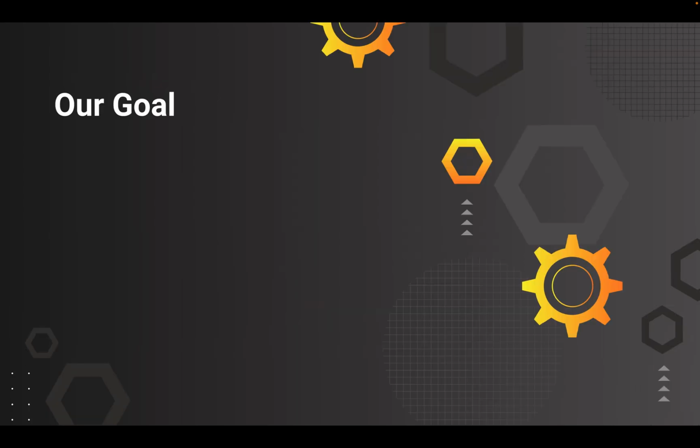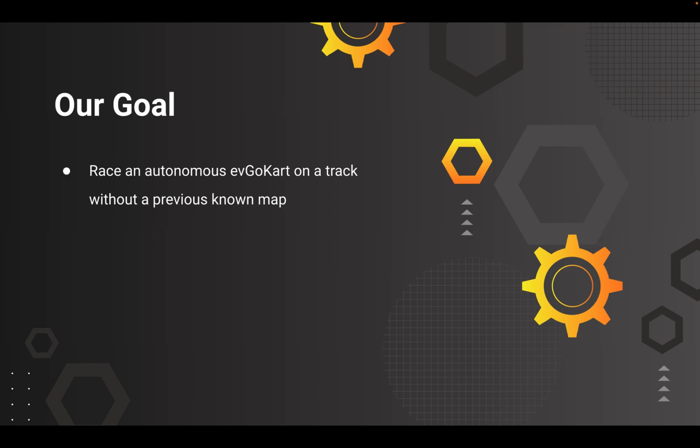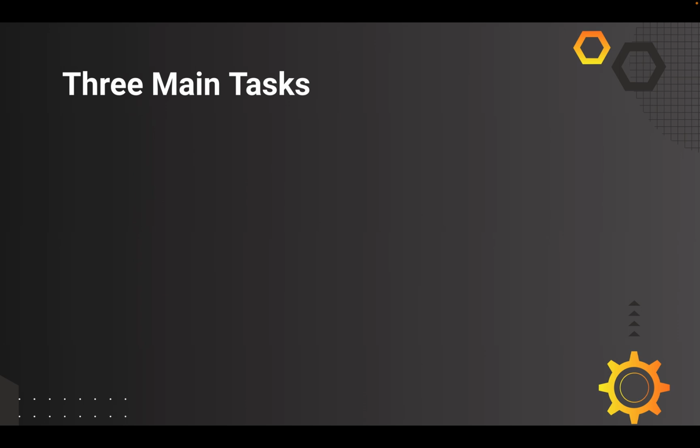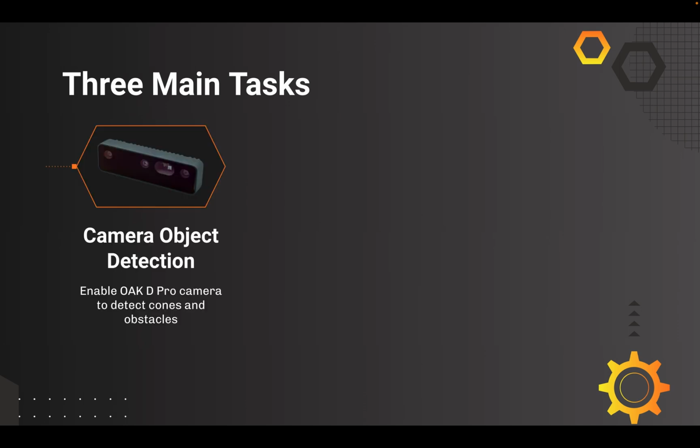The main goal of this project was to enable an electric go-kart to race autonomously without previously knowing the racetrack. The path to follow was marked by traffic cones spaced 9 feet apart, and to enable the go-kart to race within the path, we needed to be able to recognize the cones and obstacles. Moreover, we needed the go-kart to effectively localize its own position and map the track to increase the speed on the next lap. The first task we focused on was detecting cones and obstacles.